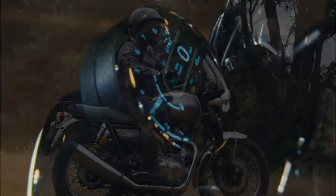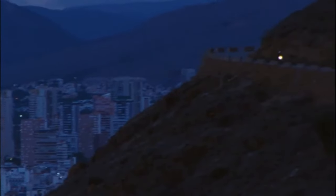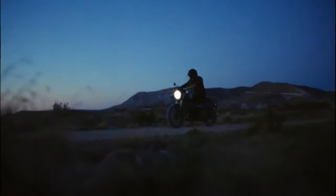The weight does rear its head if you need to adjust your line mid-corner, but once you settle in, the Bear is immense fun on the twisties. Remember my Shotgun 650 review enthusiasm? Well, the Bear might just top it.